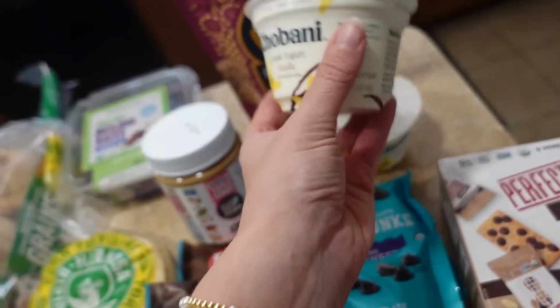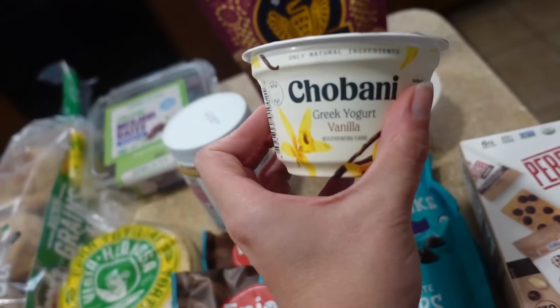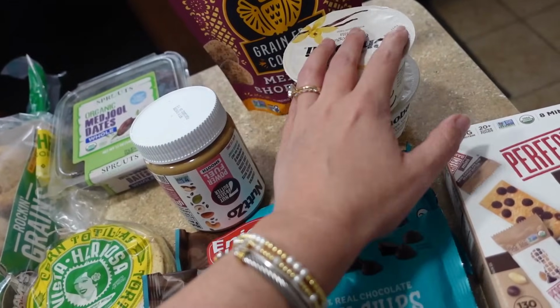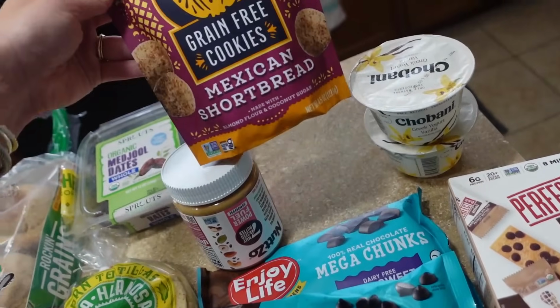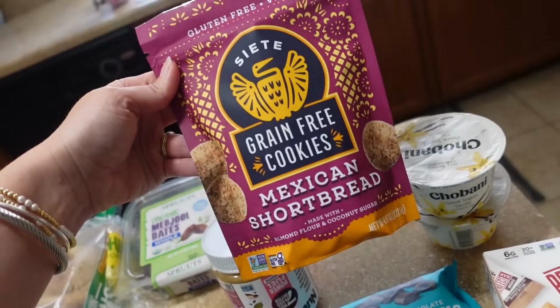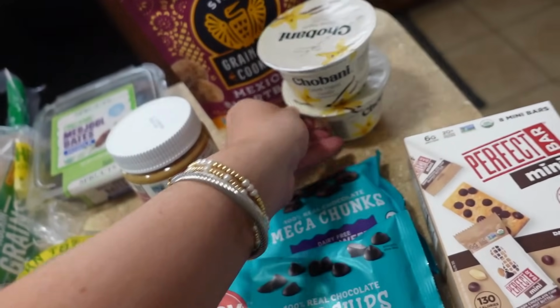This idea I got from Blair Cooley. I think she uses non-fat plain yogurt, but I'm gonna do vanilla Greek yogurt with some protein powder and some sprinkles, which I think I have already, and eat it with the apple and then also these Mexican shortbread cookies. She calls it like the Dunkaroo dip or something, so I'm gonna give that a go.